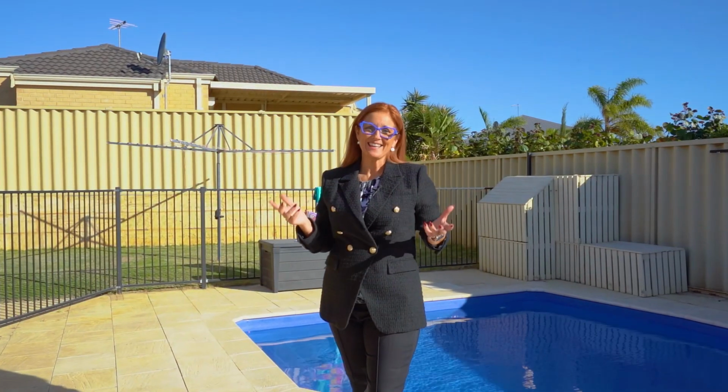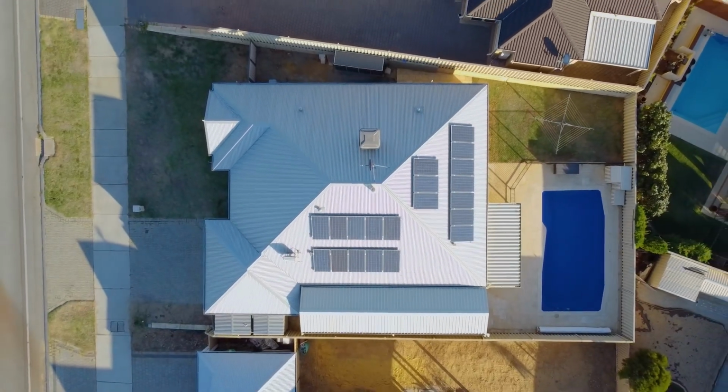Well, what do you think? If you are looking for a family-friendly home that also features a large swimming pool, wraparound entertaining area, ducted air conditioning, solar panels, the list goes on, as well as a super convenient location, then this is the one for you. I look forward to showing you through at the home open.